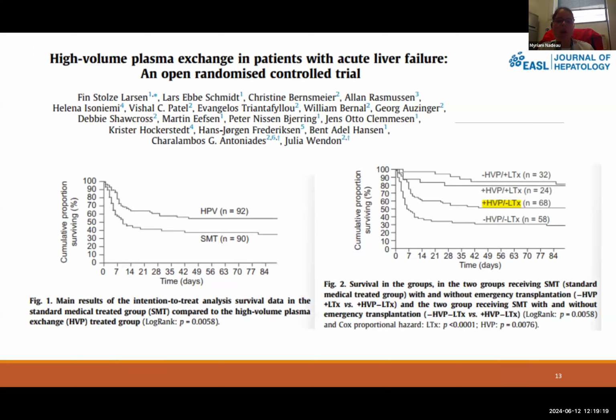On the left, you can see the overall survival at the day of discharge, and it was statistically significant for patients who received plasmapheresis. The difference was 58% survival in the plasmapheresis group versus 48% for the standard medical treatment. And on the right side, we can see subgroups of patients who seem to get more benefit from plasmapheresis.